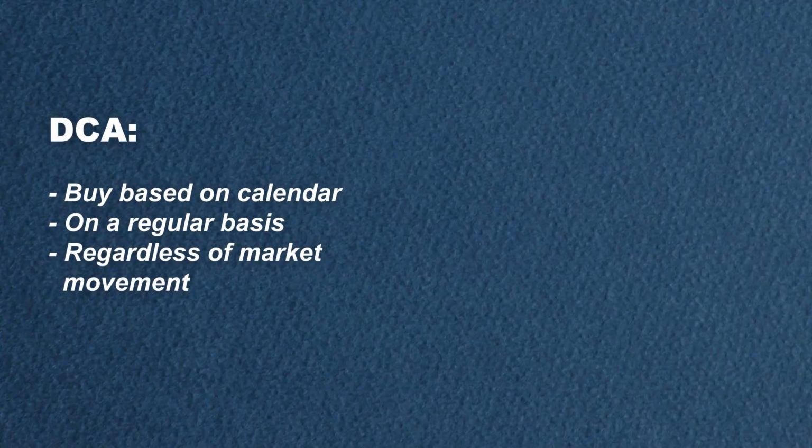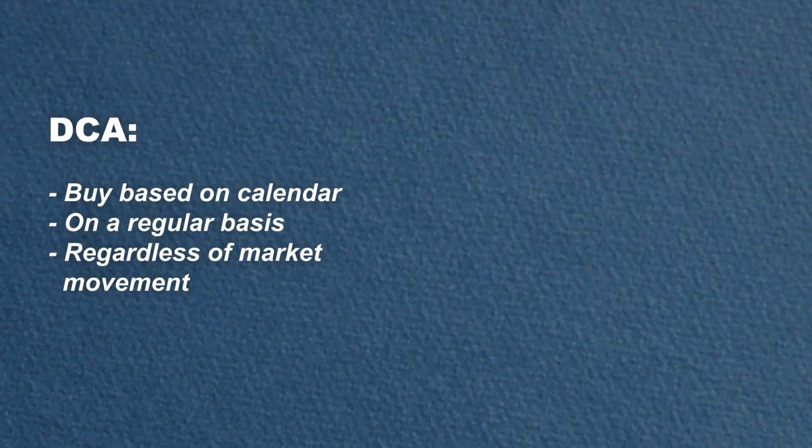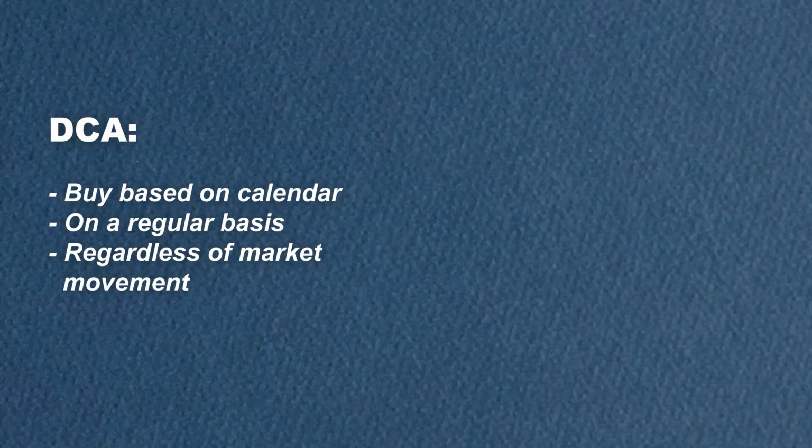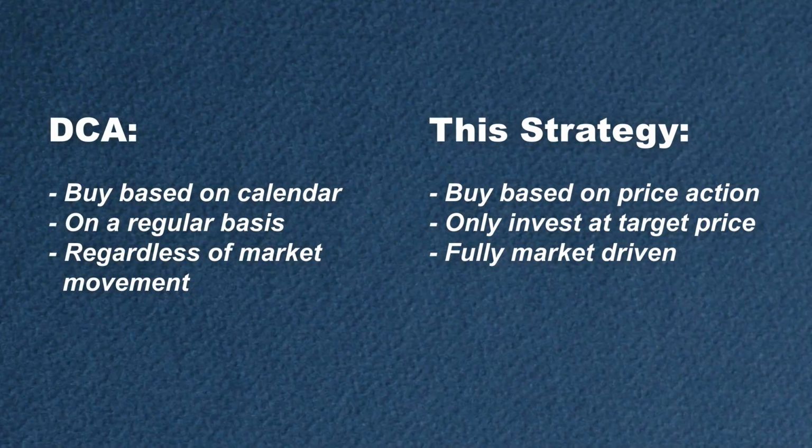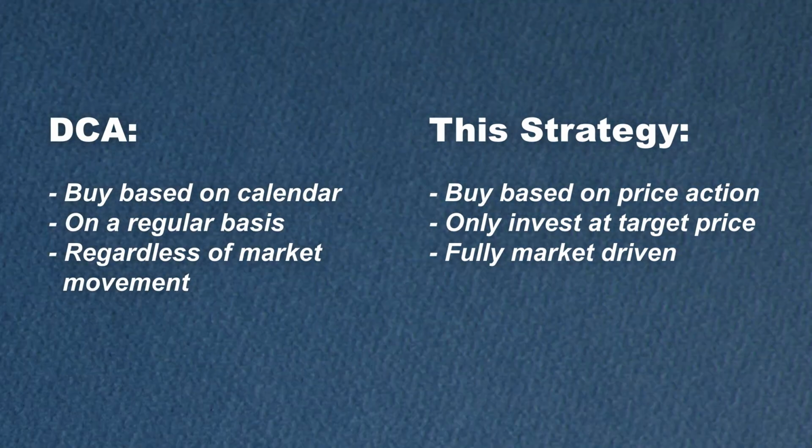So what's the difference between this and the regular dollar cost averaging? With DCA, you are buying based on the calendar, like every 2 weeks or every month. It doesn't care what the market's doing. But with this strategy, you are buying based on the price action. You're waiting for the market to dip and then stepping in calmly and methodically.